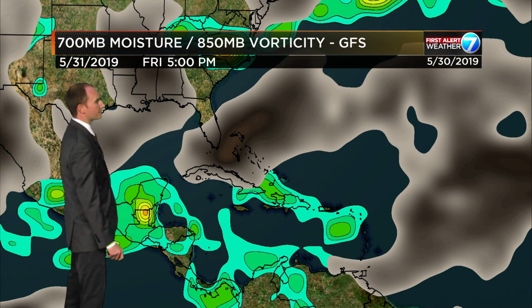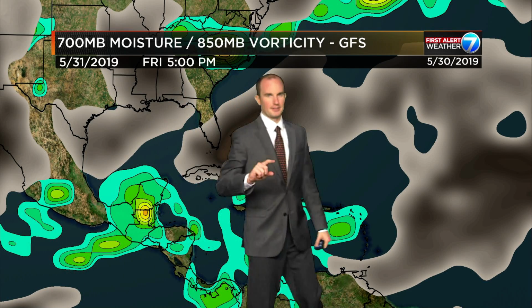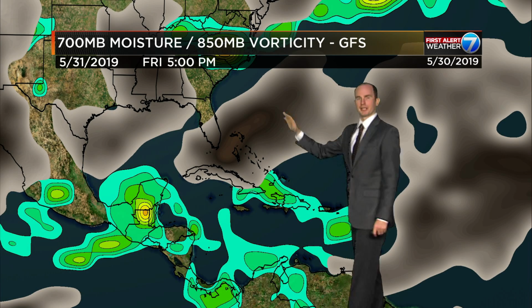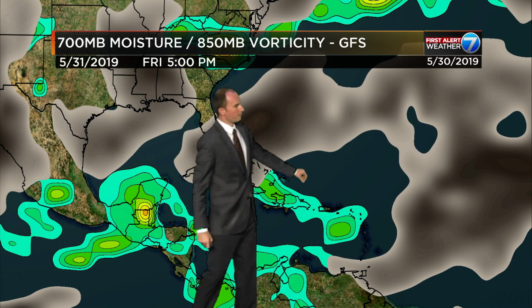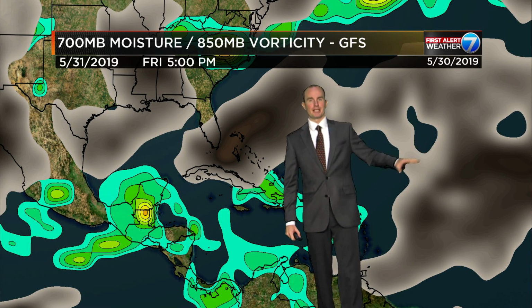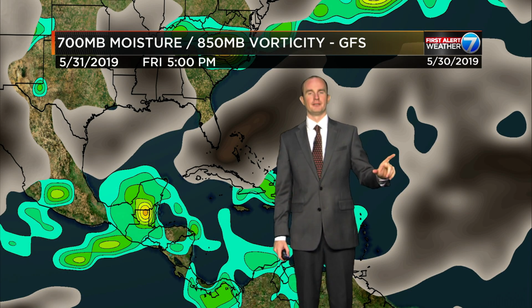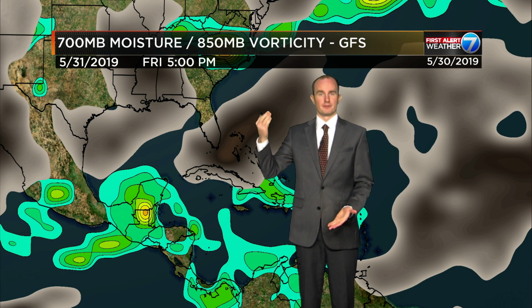All right, so let's go over to the 700 millibar moisture, 850 vorticity map, one of my favorite maps in the entire world. It shows grayed out areas, which is where we have dry air in the mid-levels, out into the open Atlantic. Anywhere we've got this grayed out area, it is dry in the mid-levels. You're not going to see anything developing there because if it's dry, obviously, you don't have thunderstorms. Thunderstorms, wet, that's water.